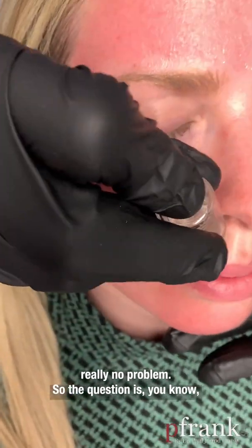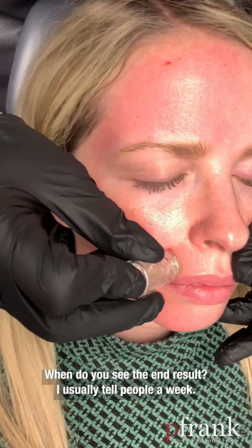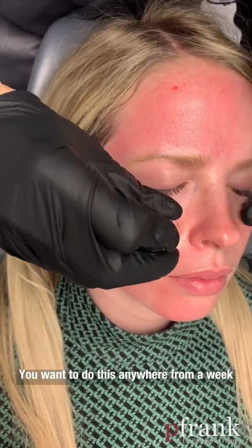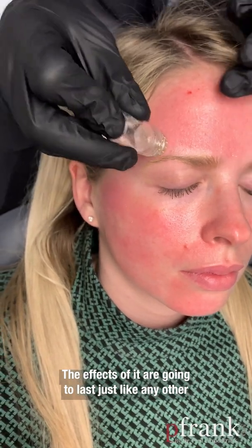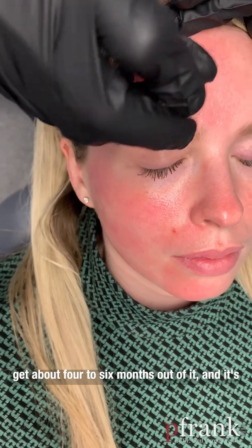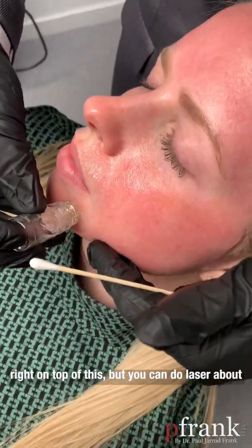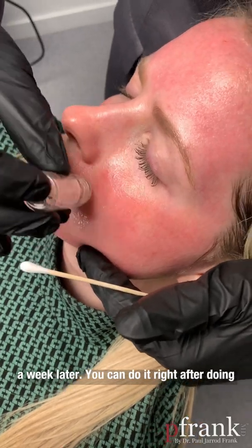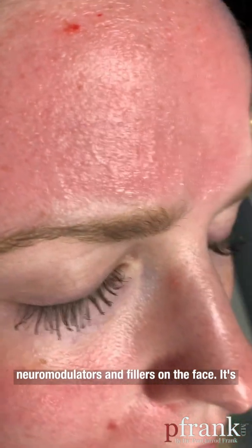So the question is, when does this actually get better? When do you see the end result? I usually tell people a week. You want to do this anywhere from a week to a month before a big event. The effects of it are going to last just like any other Botox or filler treatment. You'll probably get about 4 to 6 months out of it, and it's certainly compatible with any other cosmetic treatment you may be doing. I wouldn't do laser right on top of this, but you can do laser about a week later. You can do it right after doing neuromodulators and fillers on the face.